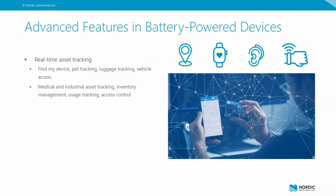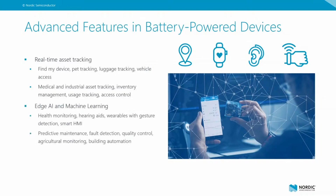Then another advanced feature that is becoming more and more important each day is Edge AI as well as machine learning. We'll talk about these in a bit, what they specifically mean in different scenarios. But use cases for Edge AI on the consumer side are health monitoring, hearing aids, as well as wearables with gesture detection. So basically, wearables today, smartwatches, smart rings already cover a lot of features that require AI. For example, we have heart rate monitoring, health metering, sleep tracking, as well as basic gesture detection, for example, for controlling your music devices, controlling volume or television or anything like that. And then we have smart human-machine interaction.